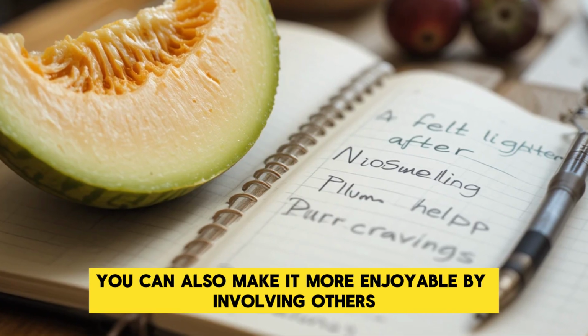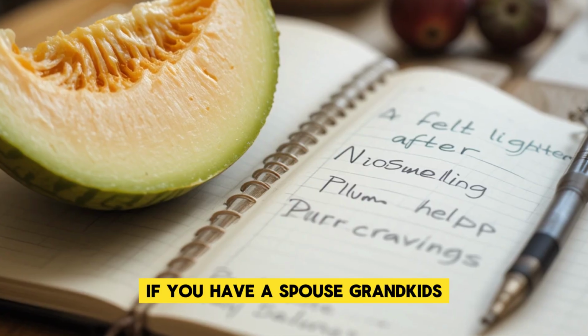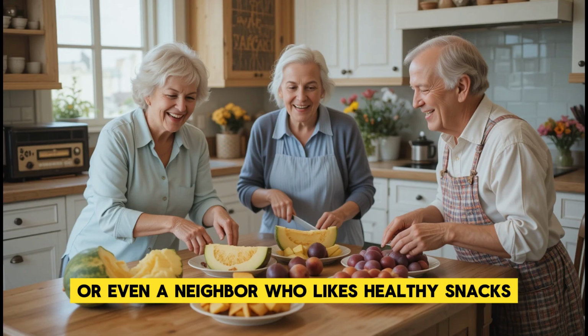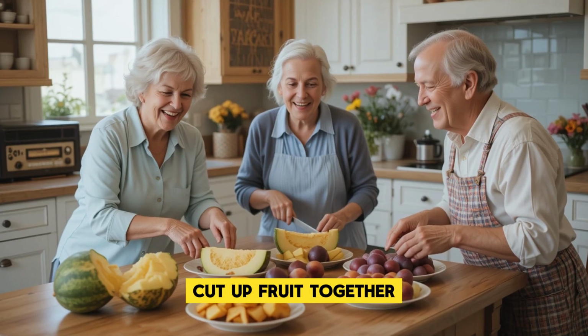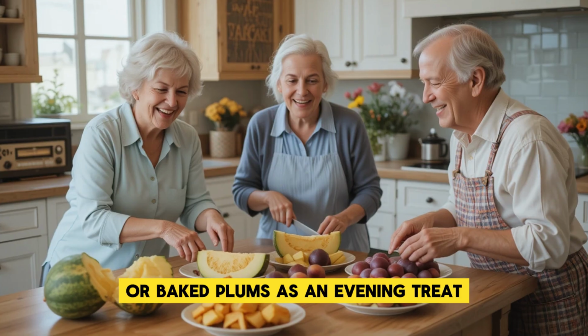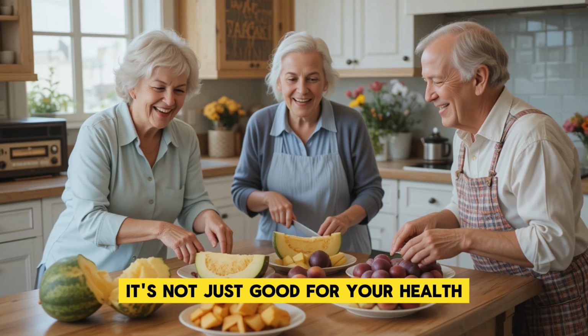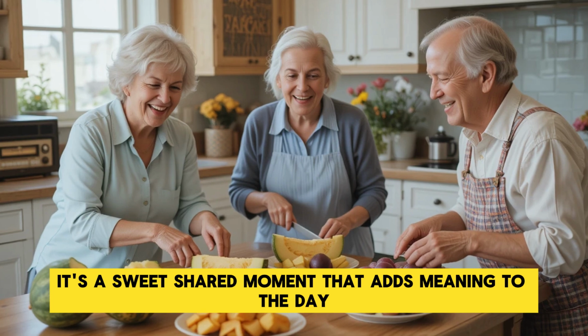You can also make it more enjoyable by involving others. If you have a spouse, grandkids, or even a neighbor who likes healthy snacks, share your new habit. Cut up fruit together. Try the frozen melon cubes or baked plums as an evening treat. It's not just good for your health, it's a sweet, shared moment that adds meaning to the day.